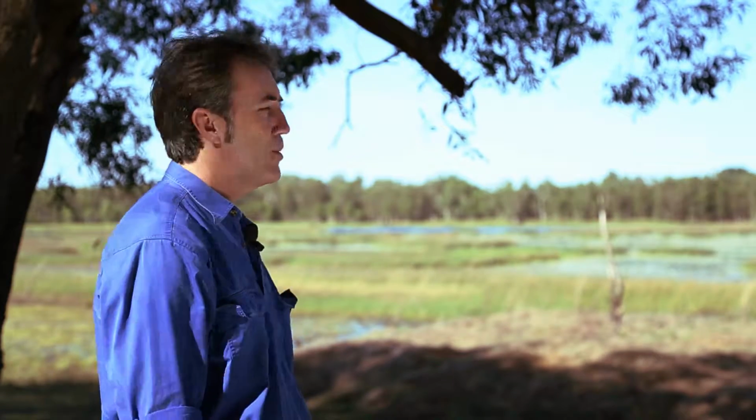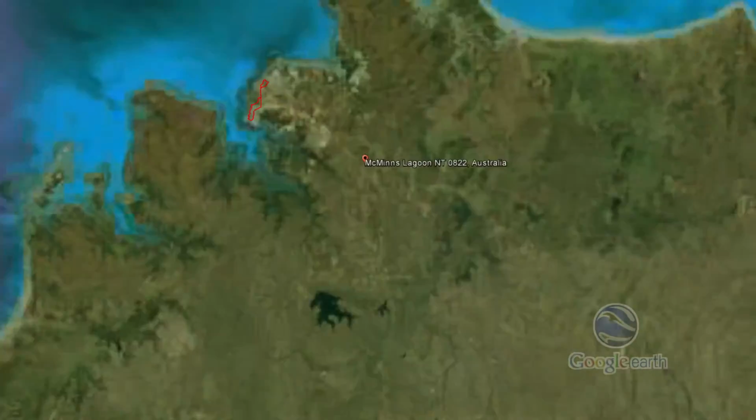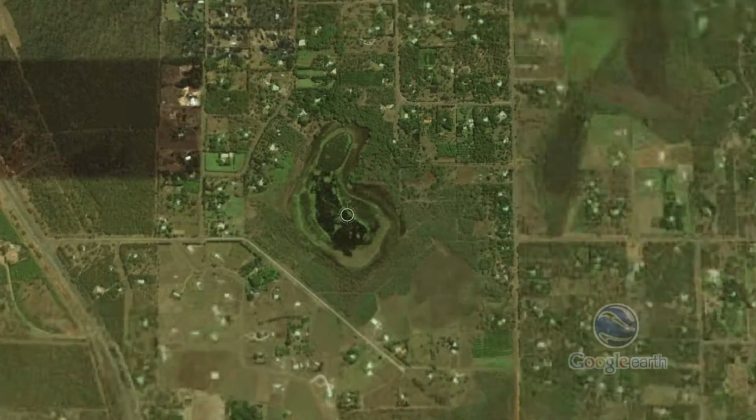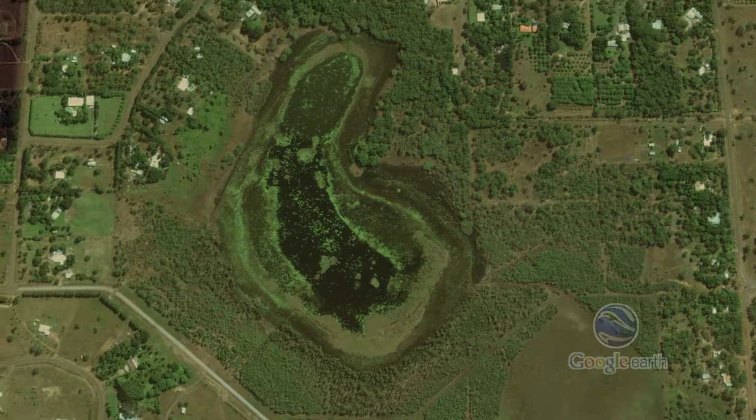So what you've got in front of you is McMinn's Lagoon. It's just on the outskirts of Darwin. It's a fantastically beautiful nature reserve and it's home to about 1,000 long-necked turtles. I spent 4 years here catching freshwater turtles.